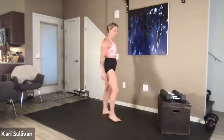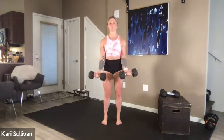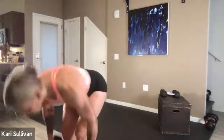Biceps first, rear delt second. Let's get those weights for our bicep curl to a reverse grip. All right, here we go. 1, 2, come on. 3. Beautiful. 4, halfway. You can do it. 5, 6, come on. 7, up. 8. Fantastic.